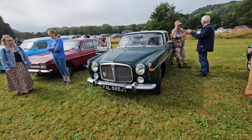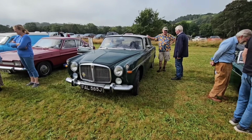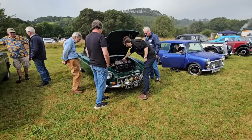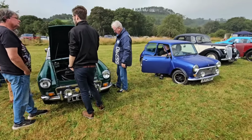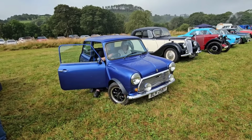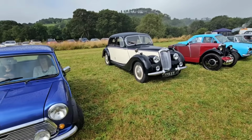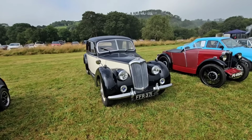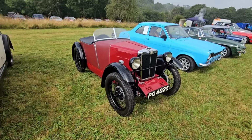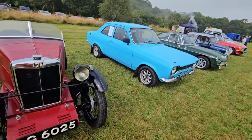So, Miss Hubnut is having a catch up with someone from the village she used to live in. Beautiful Rover P5 in slightly faded condition. We followed that on a recent road run. Tim doing his thing. MGB. This Mini is in a very interesting colour. That is not a standard colour, but I like it very much. That really suits it. Riley RM here. Very nice cars. A very early MG. Would this be a Midget? I don't know, I bet Tim knows, but he's a bit busy at the moment.